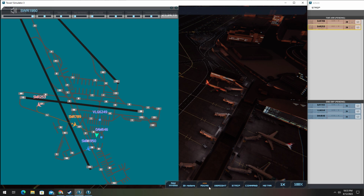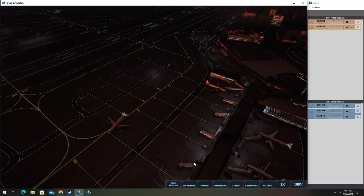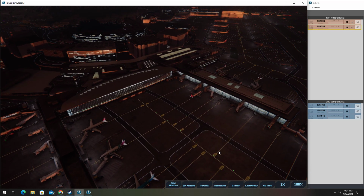Swiss 1950, runway 34, line up and wait. Runway 34, line up and wait. Swiss 1950.